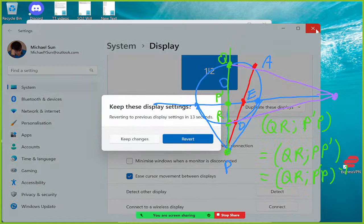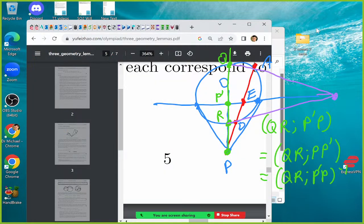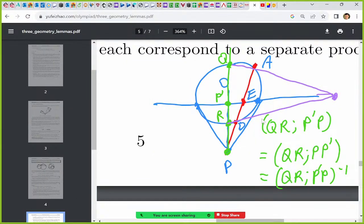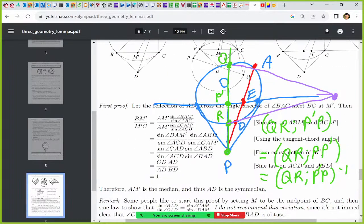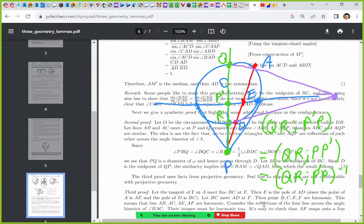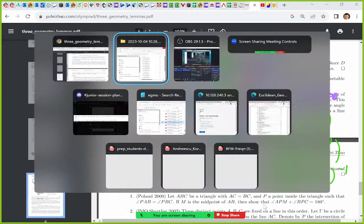When will we do exercise play? Soon. It's a very difficult lemma to prove. You don't know how to do it. I'm curious to see how it's proved in EGMO. EGMO by Evan Chen. Yeah.